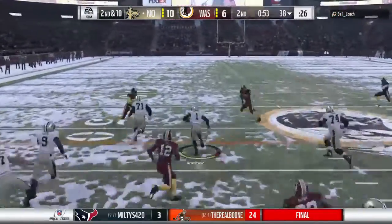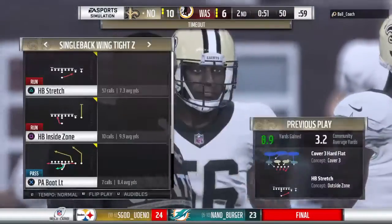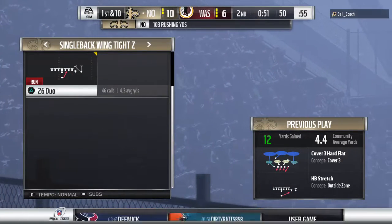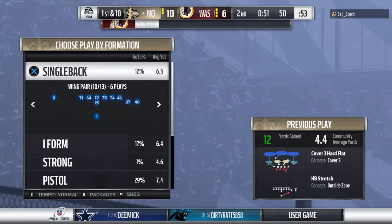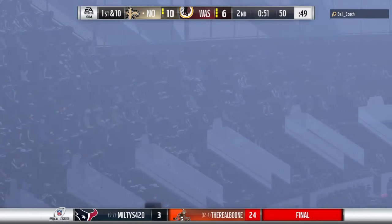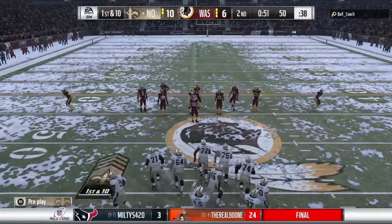Now a handoff as they run left side. And he gets this one to midfield before he's brought down. And now before this 1st down play, we're going to get a timeout here, as they get the stoppage with a little over 50 seconds to go in the 1st half. Fresh set of downs here.